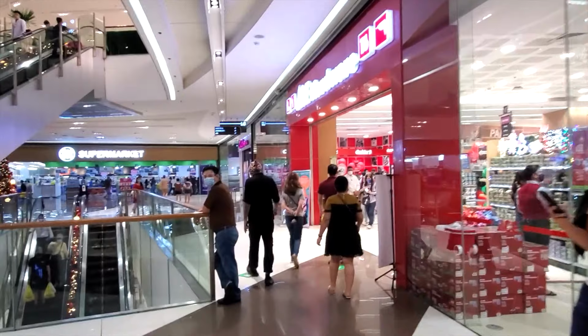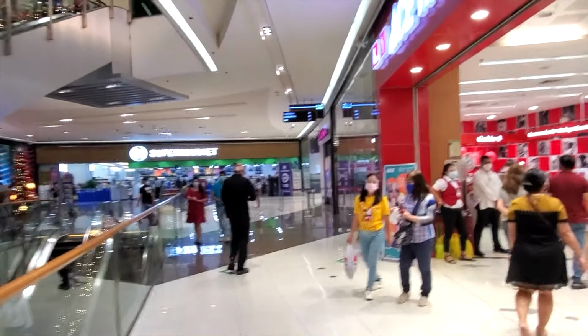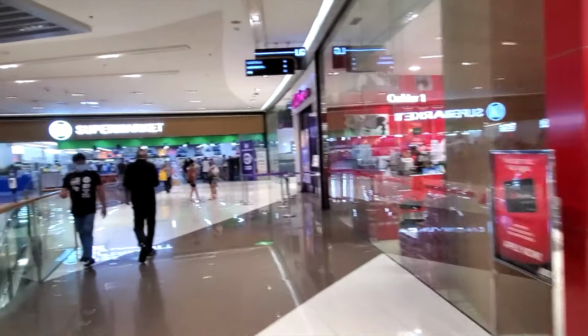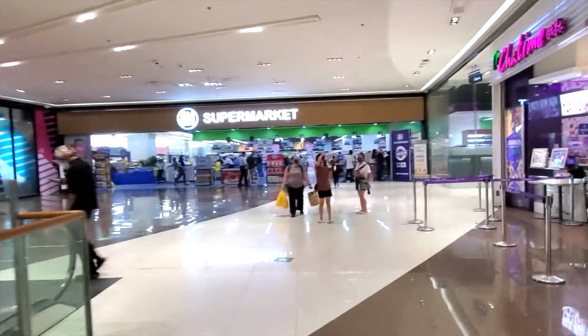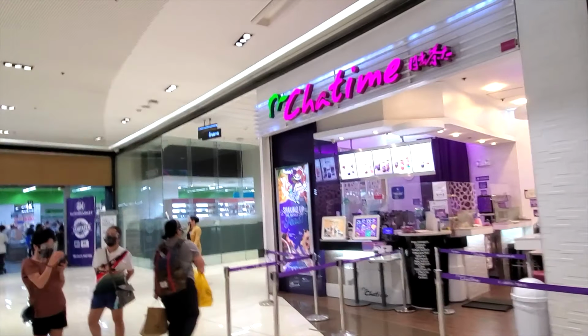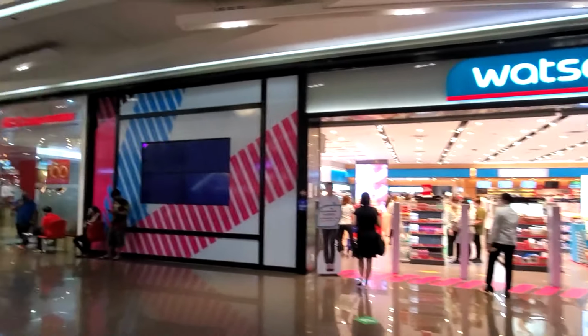Ace Hardware. So again, like I said, we're going to be taking a loop. After this, we're going to go around this SM, take a loop back around, and go up the escalators we just walked up. As you can see, there's quite a bit of people out, which is nice. People just getting their shopping in. Cha Time bubble tea. You guys already know my favorite bubble tea. Tiger sugar. It's the best.